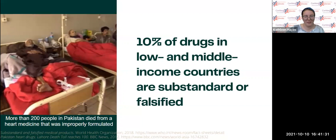The World Health Organization estimates that 1 in 10 drugs found in low and middle income countries is substandard or falsified. Substandard drugs are genuine pharmaceuticals that fail to meet their quality standards, whereas falsified drugs are fake medicines that are passed off as the genuine product. The consequences of substandard and falsified drugs can be fatal. In 2012, poorly formulated heart medicines killed over 200 people in Pakistan.